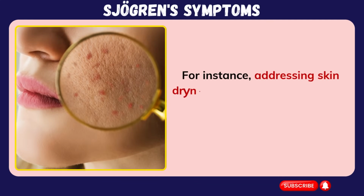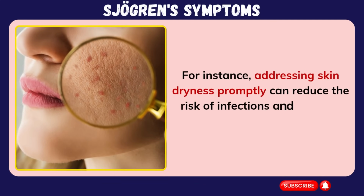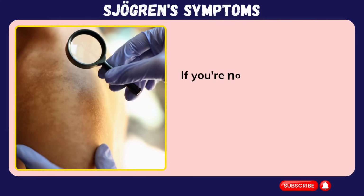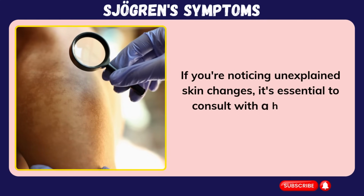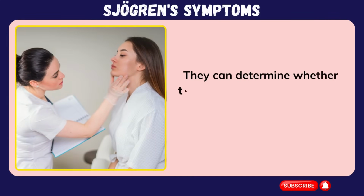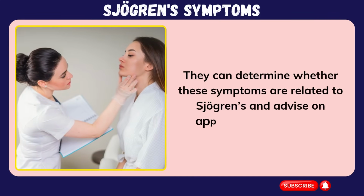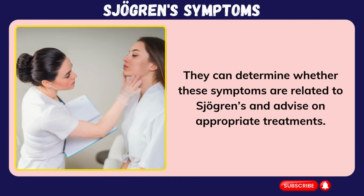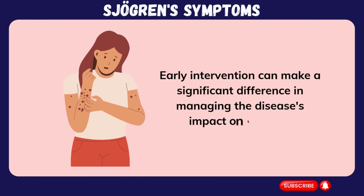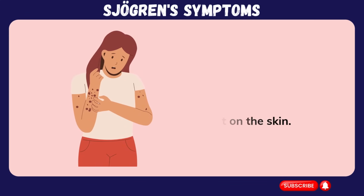For instance, addressing skin dryness promptly can reduce the risk of infections and improve overall quality of life. If you're noticing unexplained skin changes, it's essential to consult with a healthcare professional. They can determine whether these symptoms are related to Sjögren's and advise on appropriate treatments. Early intervention can make a significant difference in managing the disease's impact on the skin.